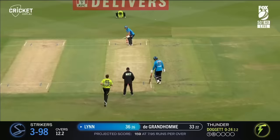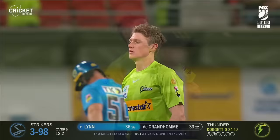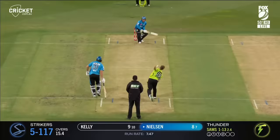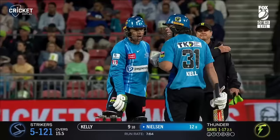Oh, that's straight up. That's big trouble. Gone. Lynn goes. And that's gone. Big wicket. Munro across his stumps and straight to Davies. Here's the ramp. And it's perfectly played. Sandhu didn't have a chance. 120, I can buy you a victory.